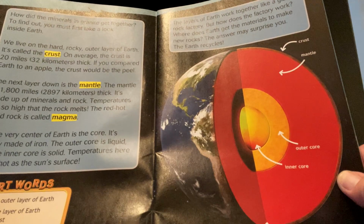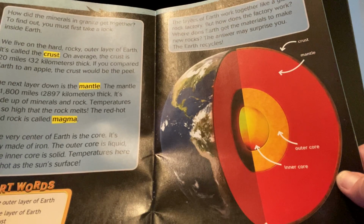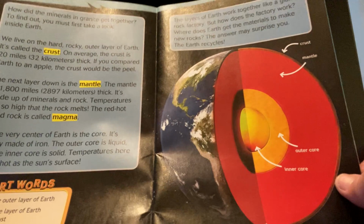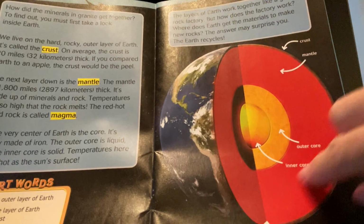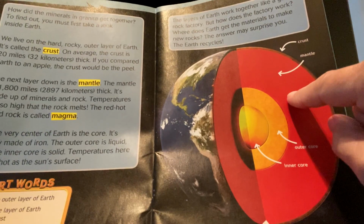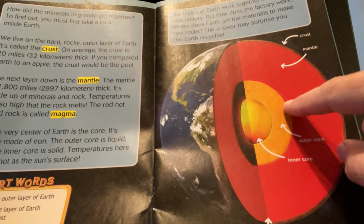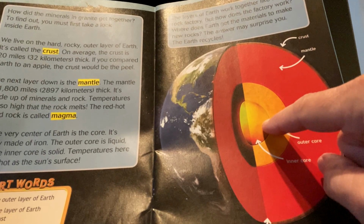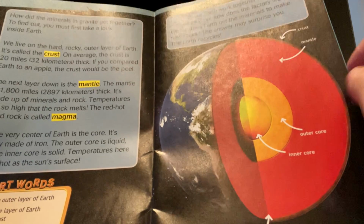The layers of Earth work together like a giant rock factory. But how does the factory work? Where does the Earth get materials to make new rocks? The answer may surprise you. The Earth recycles. So again, the crust is the very outer layer of the Earth, like an apple's peel. The mantle is the thickest layer of the Earth, and this is under the Earth's crust. Then the outer core and the inner core, all right? And this is melted rock in the Earth's mantle, and that is magma.